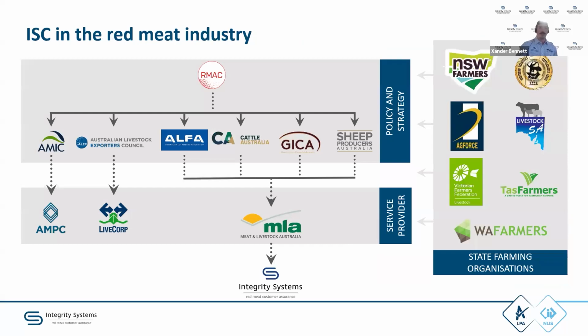So on this slide, we've got the structure of Australia's red meat industry bodies, peak industry councils and state farming organisations. You can see below there we've got ISC as a subsidiary of MLA, where both ISC and MLA report to the Red Meat Peak Industry Councils. So that's Alpha for lot feeders, Cattle Australia, the Goat Industry Council or GICA, and Sheep Producers Australia. Together, MLA and ISC are service providers to the red meat industry.